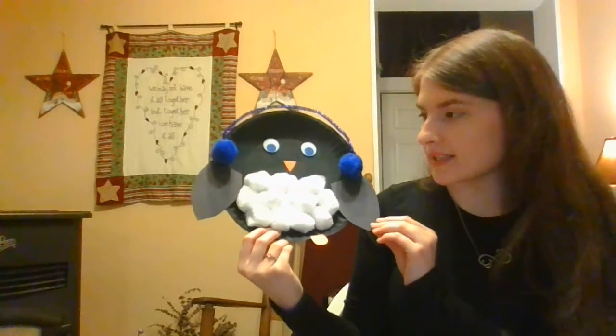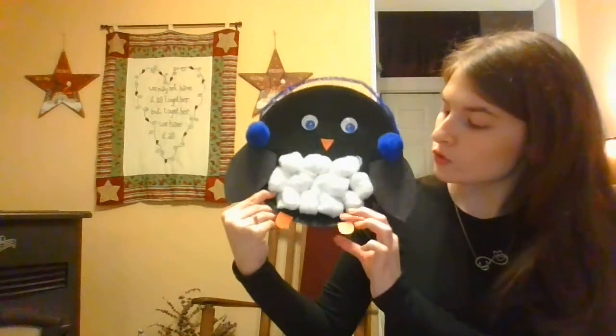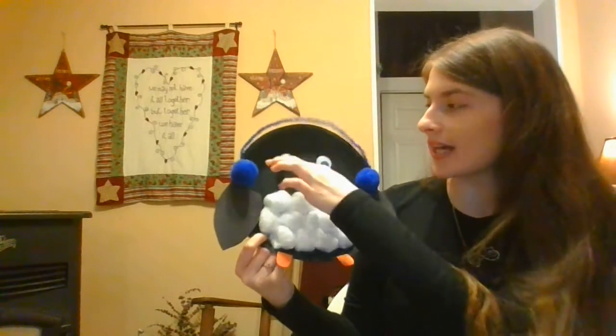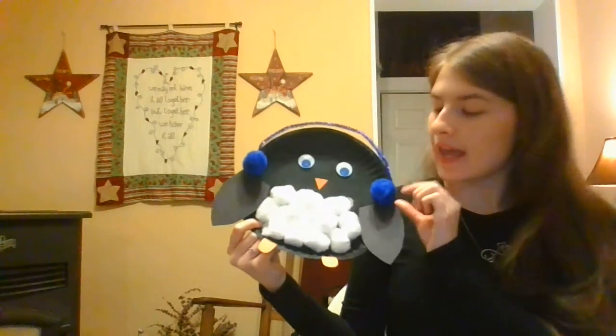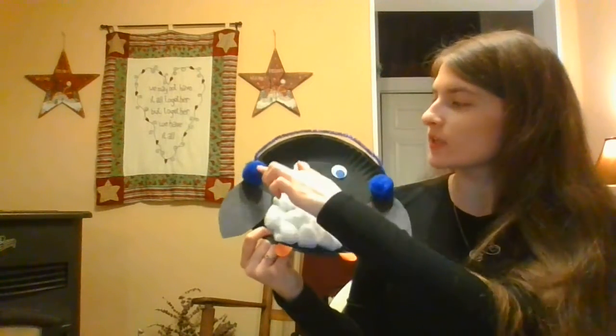Then you'll need to get a piece of black construction paper and cut out 2 flippers. You'll also need to get a piece of orange construction paper and cut out 2 feet and 1 triangle-shaped beak. Then you'll need to get 2 large googly eyes, which you'll glue on with tacky glue. Then you'll need to get a pipe cleaner and 2 large pom-poms, which you'll glue on right above your penguin flippers. Once everything is dry, you will have made your very own penguin.